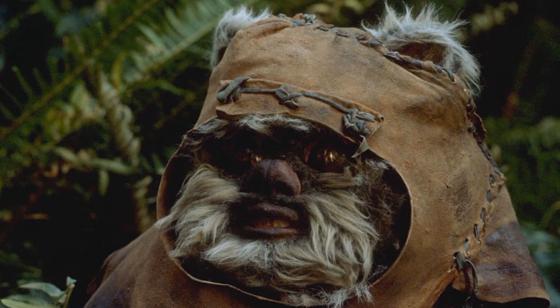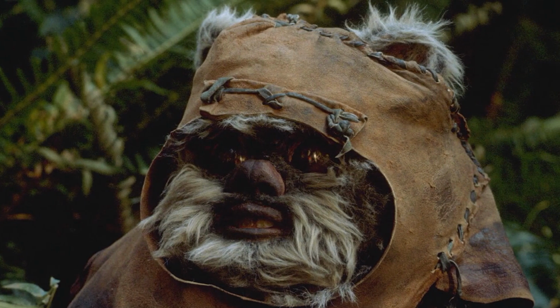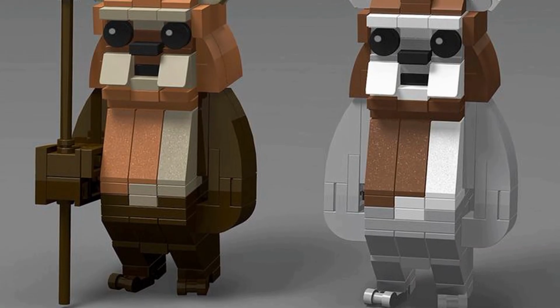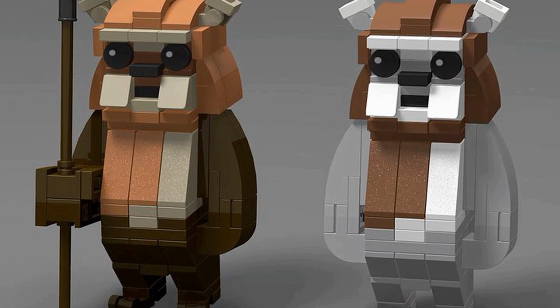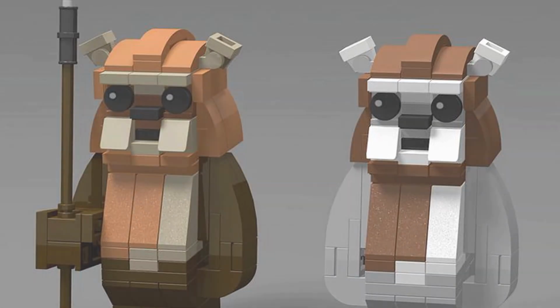For this Ewok in particular, though, I think it has to be Wicket. He's the main one we see, and it would make no sense to really do anyone else. I can't wait for the set, and I like that they're branching out with this buildable figure line. An Ewok was a great choice, and I can't wait to see how it turns out.